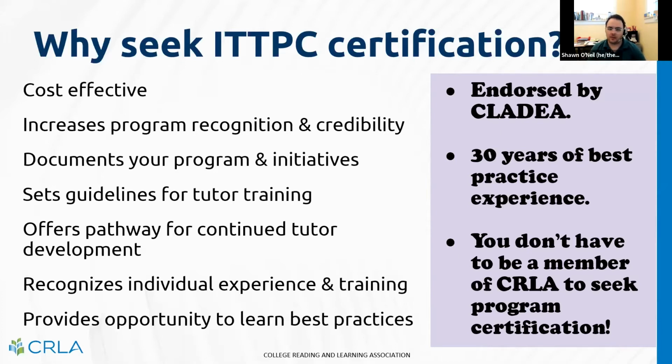It also helps to elevate your program. It increases recognition for your program and credibility. It's always been really helpful to me to be able to say to a faculty member, you should send your students to my center because our tutors know what they're doing. And look, we're part of an international certification.